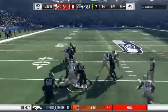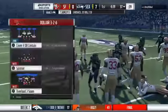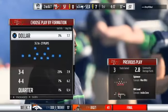They'll start out on the ground with Gurley. Give him 3 on 1st down. It'll set up a 2nd and 7.